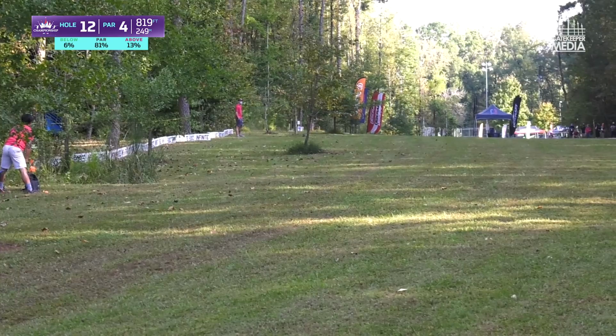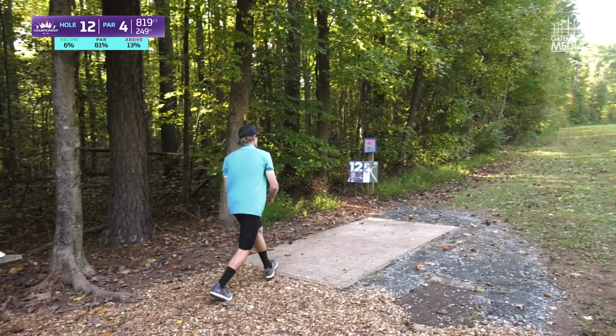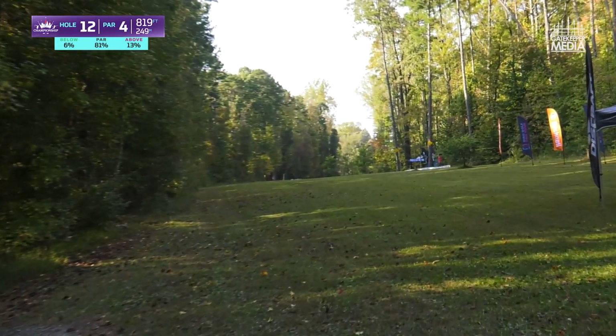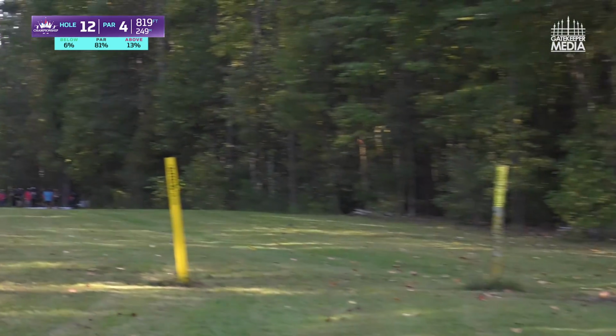Barsby goes with a roller, and it's an okay spot. It's a little bit too far pinched. It's right, a good spot for par from there, as long as you can play safe. If you get aggressive, you're bringing in a bogey, but that's about a par spot from where that got to.